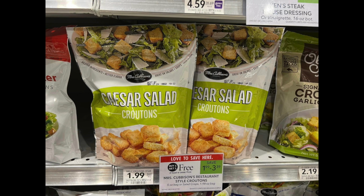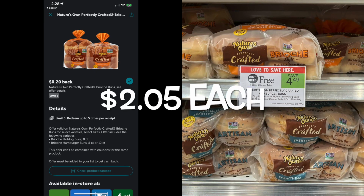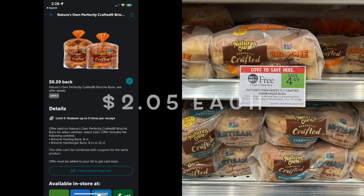These croutons are usually $1.99 each. Because they are buy one, get one free, each bag of croutons is going to be $1. This is a no coupons needed deal on these croutons. So, pretty good price on these because this brand actually is a little bit nicer. The cost of these croutons is cheaper than the Publix brand. So I always kind of look at that if I can get a sale and get it cheaper than the store brand.